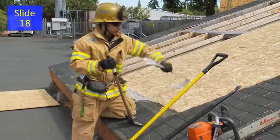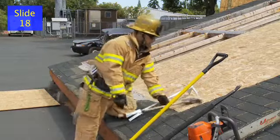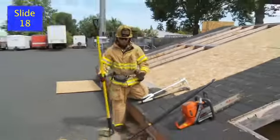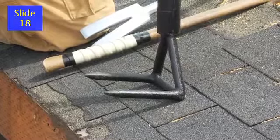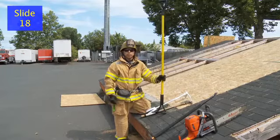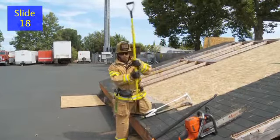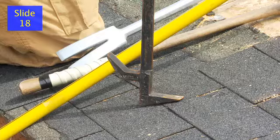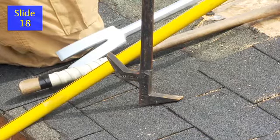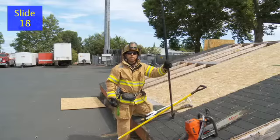What I'm going to show you is use of a 6-foot rubbish hook. For your West Coast guys, because traditionally that's what you'll see out on the West Coast, we'll have these trash hooks. And for you East Coast guys, use of the New York hook in conjunction with a roofer on your roof.